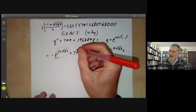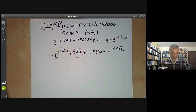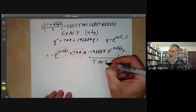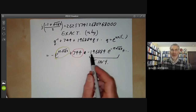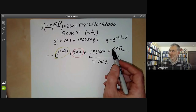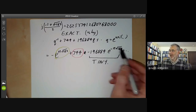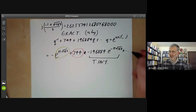Then we've got this funny number 744 that keeps turning up. And then we've got this random garbage. And this random garbage is absolutely tiny. Now, you may think it doesn't look tiny because 196884 looks really big. However, pi times root 163 is a pretty large number, and e to the minus a large number is absolutely tiny. It's around about 10 to the minus 12. And these numbers here are even smaller.